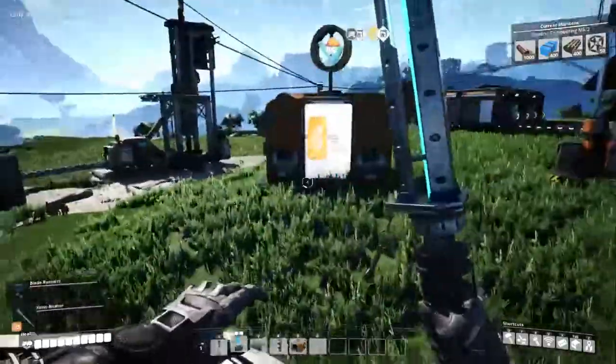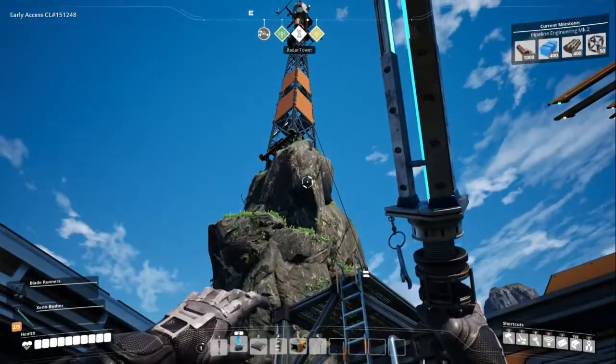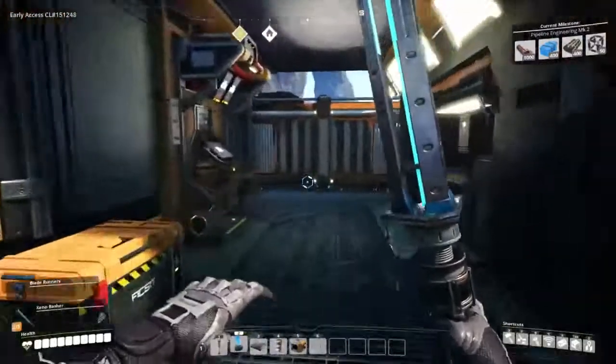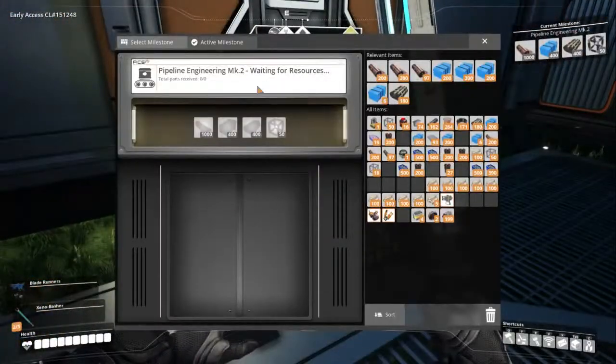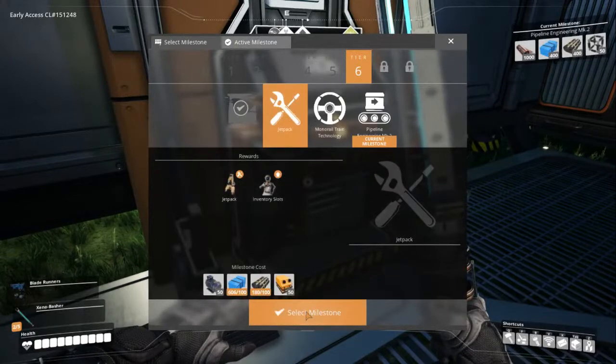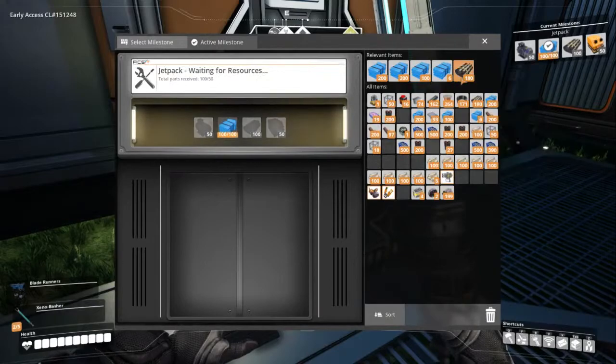There we go. So we have our radar tower looking lovely. Lovely and tall and high. And then once we see the area it can scan, change my mind. I want a jetpack. Technically I can just go you in, done.